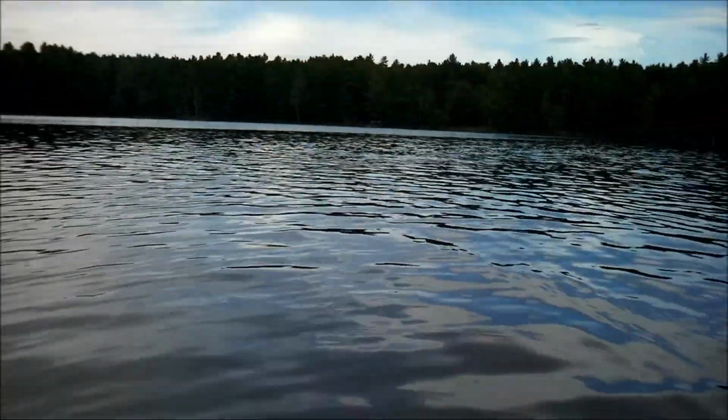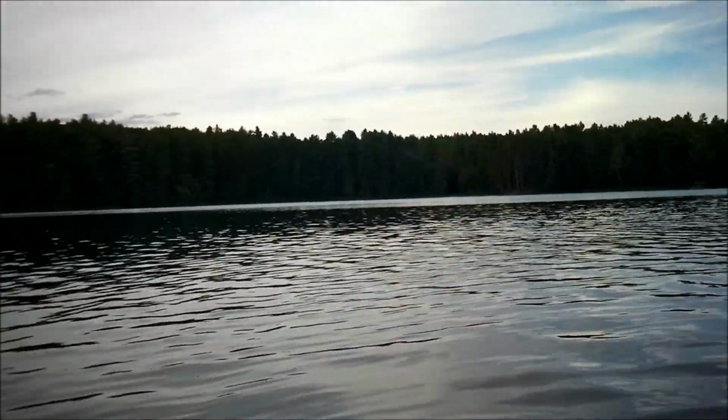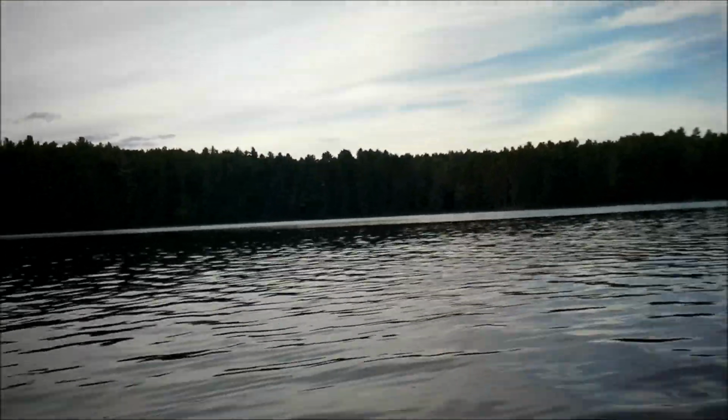Well, that was just a little quick tour of the area that we're camping in. As you can see behind me in the distance there is our campsite. So we're going to head back over there and maybe do a little night paddle as the sun goes down, depending on the weather. So anyways, let's head back. Right over that way is our campsite.